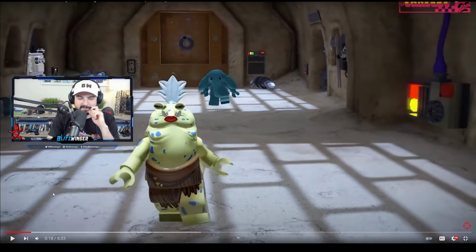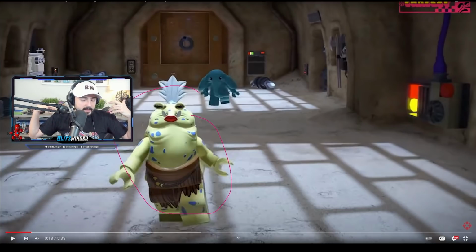I like that they cut to that. There's weird aliens. I honestly have no idea who this character is. It is a really goofy looking design, but I love it because that's what Star Wars is. Think about this: if we have characters like this playable, how in depth is the roster? You know what I mean?